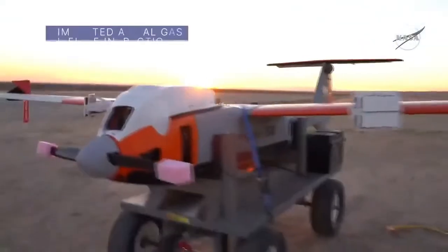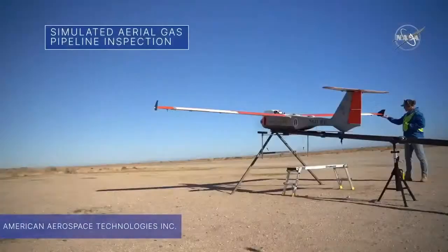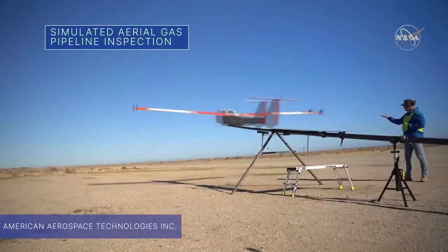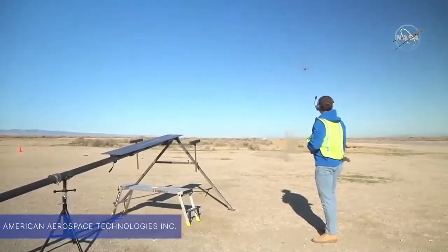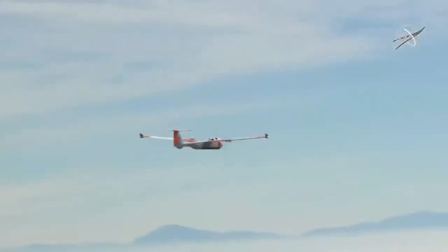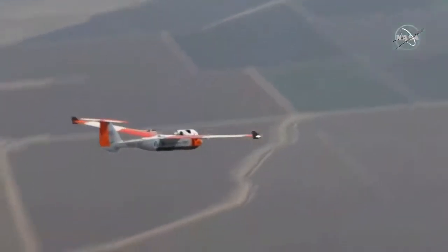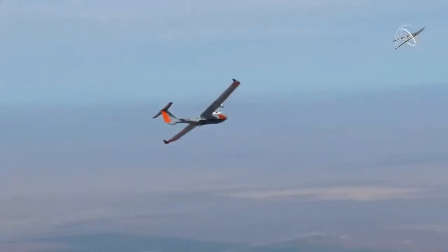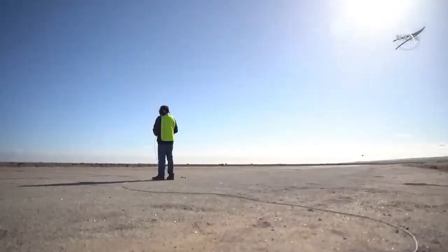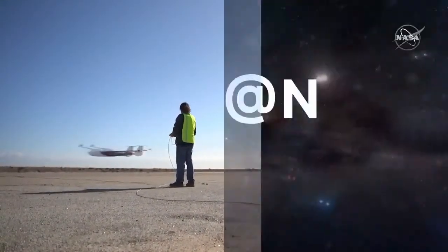We teamed with American Aerospace Technologies Incorporated for a recent demonstration flight to simulate aerial inspections of gas and petroleum pipelines. NASA, the Federal Aviation Administration, and three industry partners are working together on demonstrations like this to show potential commercial applications of different sized unmanned aircraft systems used in various locations and airspace classes. This research aims to accelerate the safe integration of these aerial vehicles for commercial applications into the National Airspace System.